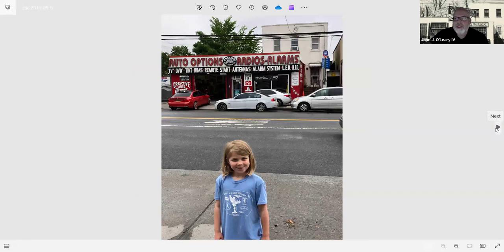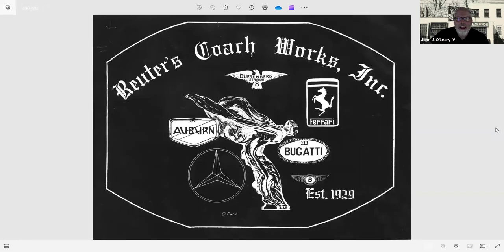So the building's still there. Maybe you could get some kind of historical designation one of these years. But just impressive, fascinating stuff that they were able to work on and produce, all in the Bronx.